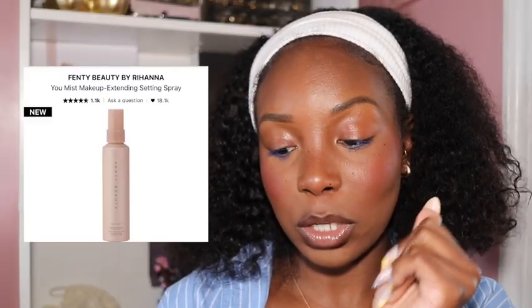I also have on my wish list here the Fenty Beauty You Mist Extending Setting Spray. Who remembers when the Fenty initially launched their brand and they had a setting mist? It was more like a refreshing mist. I think that's probably what it was called. Anyways, they've created a new setting spray and I'm here for it, or I want to be here for it. I want to try it first and see what it does.